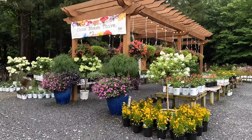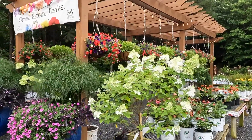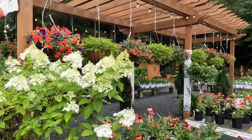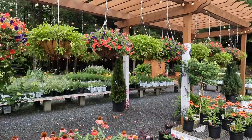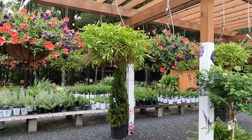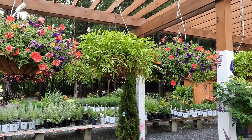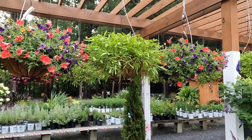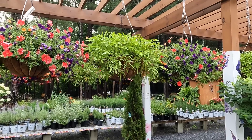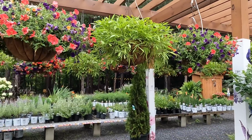We have got some beautiful hanging baskets. We have living on the edge. We have the beautiful, nice green Medusa sweet potato vine. This Medusa is a great alternative if you've got shade. It can do full sun, but it can also do shade if Boston ferns just don't work for you, then you might want to try Medusa. It's a really fun hanging basket, really nice.